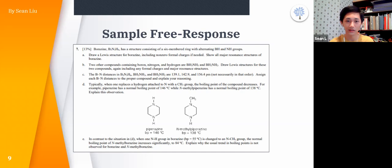Here, we're looking at a bit of bonding and a bit of molecular structures, things like that. And also, I think some reactions with part E. So a lot of things going into these questions. This particular question is quite advanced, involving some abnormal chemistry, I'd say, especially with the boron. So this competition definitely goes into a lot of depth. And let's look at how to best prepare.